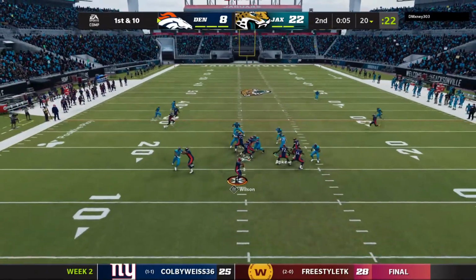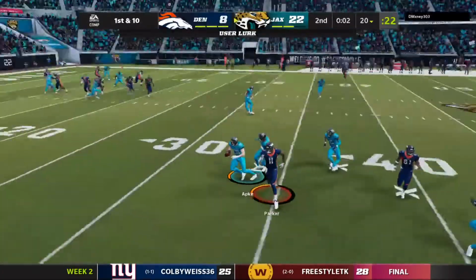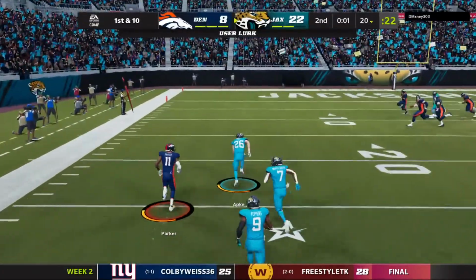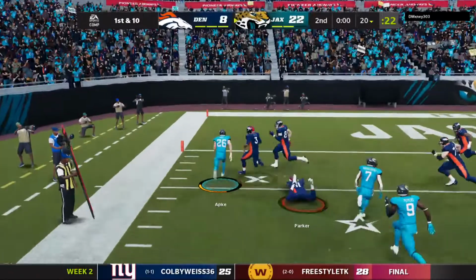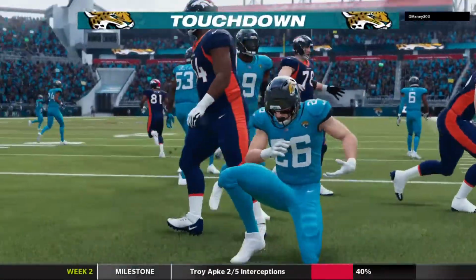On 1st down, Wilson. And now here is another interception. Picked off by Troy Apke. And he will take this one home. That's a touchdown.